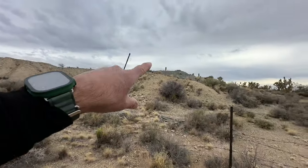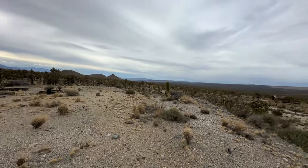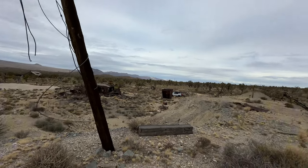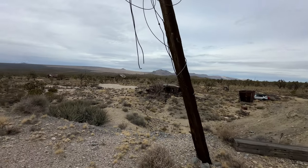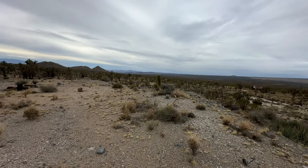All right, we're gonna go up here, so we'll see you up here at the top. All right, sorry about the wind. If you hear a lot of sounds, it's the wind right now. Let me give you a 360 degrees of where we're at. Basically, this is a Joshua tree forest.